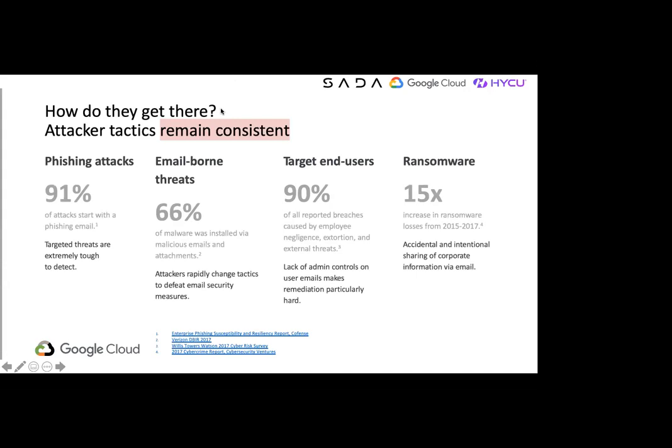So you have about 91% of attacks which start with a phishing email. 66% of malware was installed via malicious emails and attachments. You had 90% of all reported breaches caused by employee negligence, extortion, and external threats. And there was a 15 times increase in ransomware losses from 2015 to 17. Now I don't have the latest numbers, but I'm pretty sure that number has gone even higher in recent years. And it goes without saying that these threats are rapidly evolving in nature. To effectively negotiate these threats, you need a platform that is aware, alert, and adaptive to the ever-evolving tactics of these attackers.